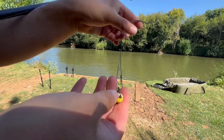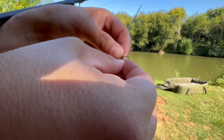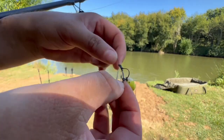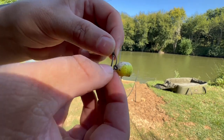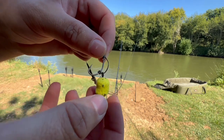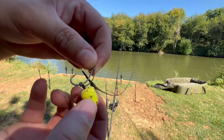This is the other one, slightly different. It's actually a kicker system sort of thing. So you do your knotless knot as you would normally. So it's a kicker, but on the kicker it has obviously this fin bit here. So obviously it acts as like a slip D, so to speak.